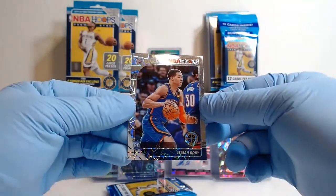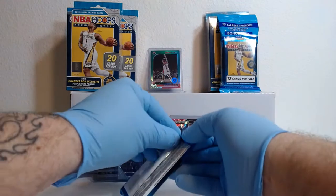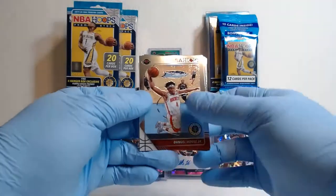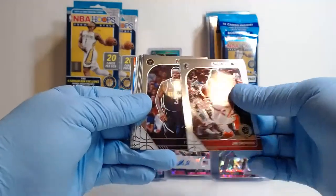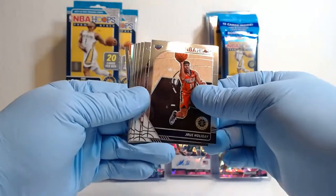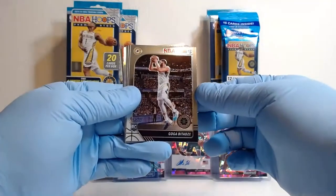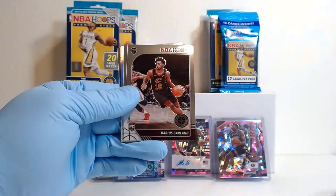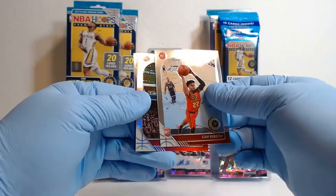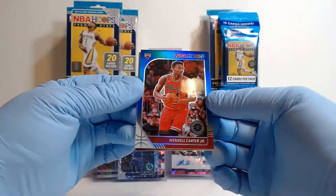End of the Thunder, rookie Isaiah Roby, laser. Derrick Jones Jr. to the Heat, Jae Crowder, the Nuggets, Torrey Craig. Jrue Holiday to the Pelicans, the Spurs, Lonnie Walker, Paul George to the Clippers, the Pacers, rookie Goga Bitadze, Darius Garland to the Cavs, rookie Cam Reddish, nice rookie card there to the Hawks, silver Austin Rivers to the Rockets. Ooh, a blue Prizm.